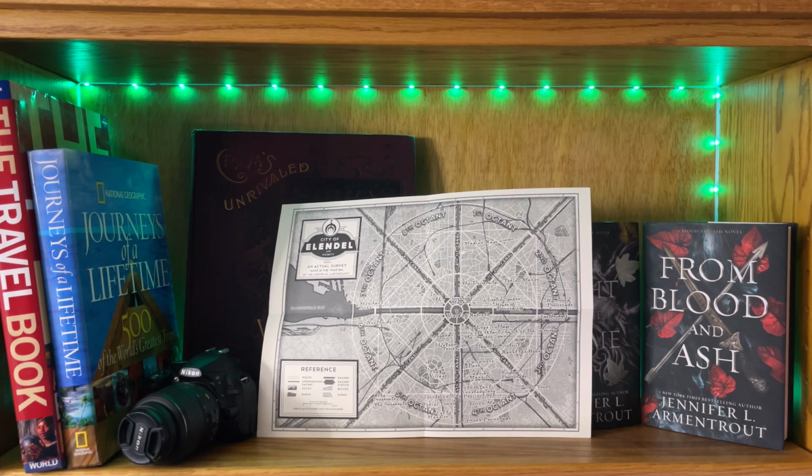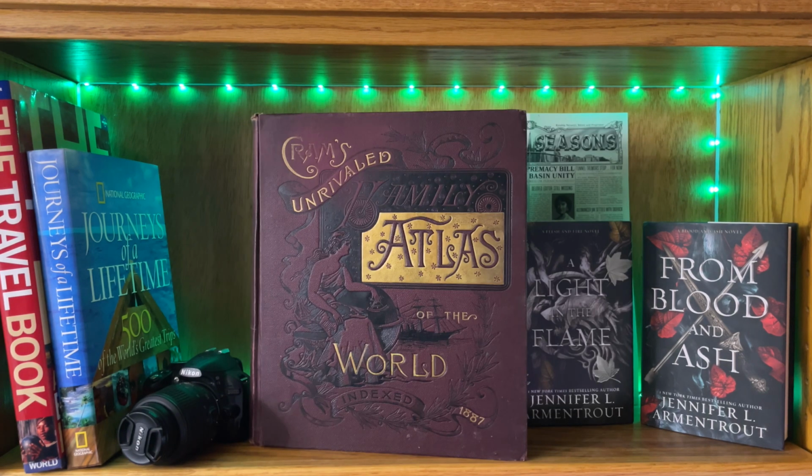And another cool thing about it is they have a full map of Ellendale on the back of it, which, me, I just love maps. Gotta love maps. Who doesn't love maps? I need more maps.